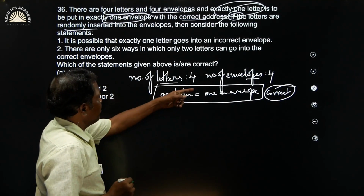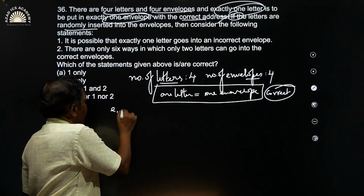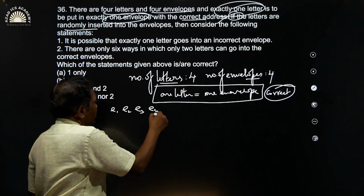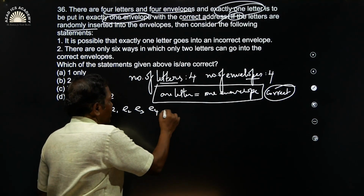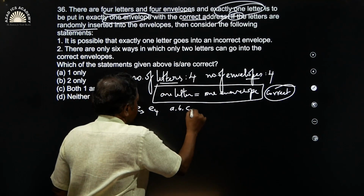What are the letters, number of envelopes? Now let us take here. Envelope 1, envelope 2, envelope 3, envelope 4. So letters are, you can take A, B, C, D. Envelope 1, envelope 2, envelope 3, envelope 4. Letters are A, B, C, D.